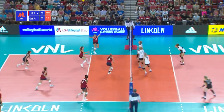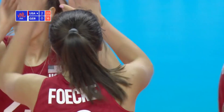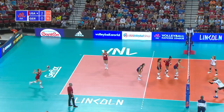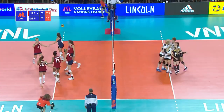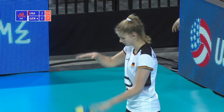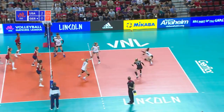Another one for Vecchi. More misery for Germany here, and the USA are edging ever closer to victory. Thompson. And it's a little bit difficult for her, falling backwards. Still goes down as an unforced error on her part. For Thompson, makes the adjustment. Good pick up by Stigrut.